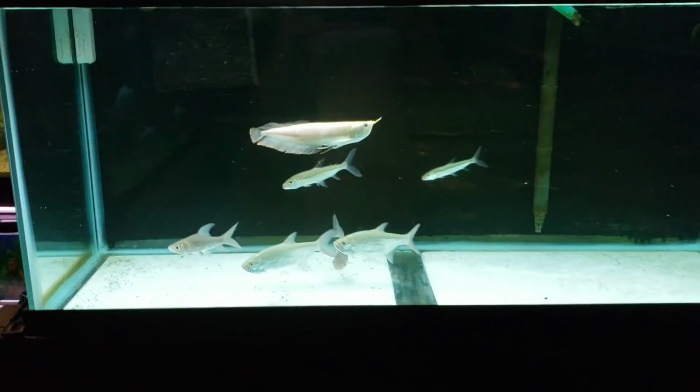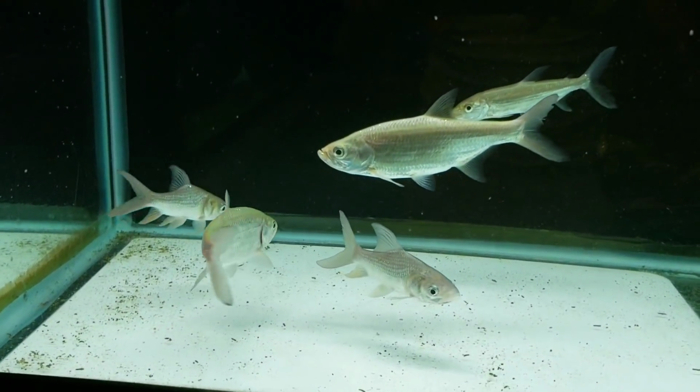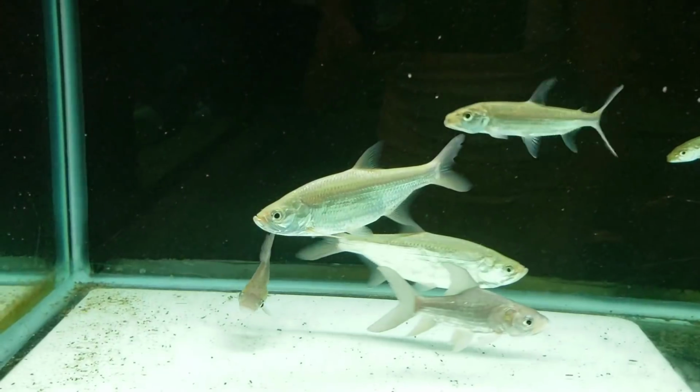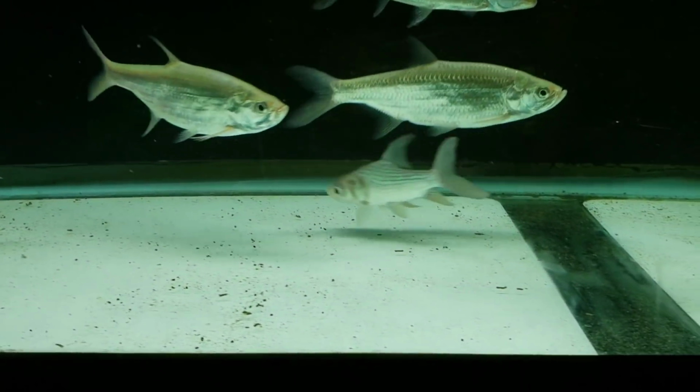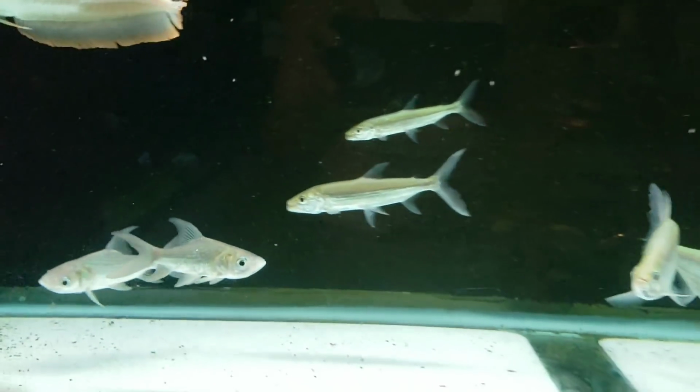But coming to this tank, this is a 75 gallon. We've got Albino Arowana. We've got Indo-Tarpon, the true monsters that get huge. Of course, we have the Siamese carp and 2 Goliath African tigerfish. Absolutely stunning.